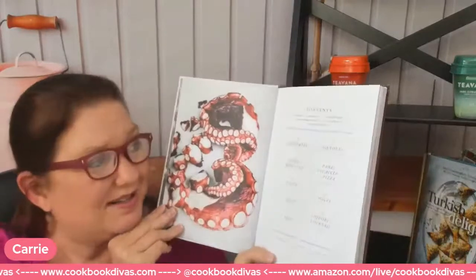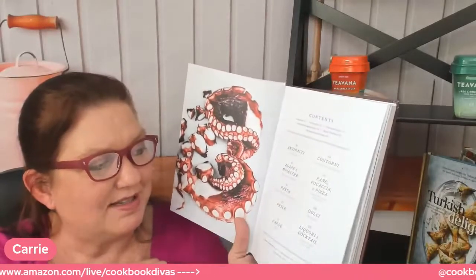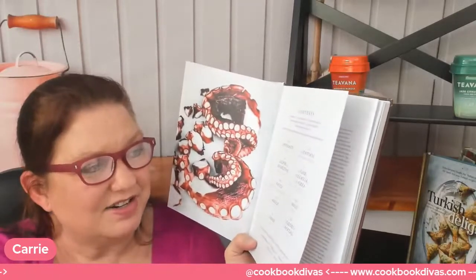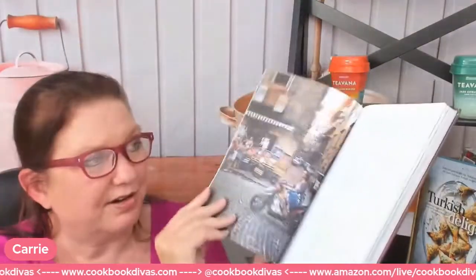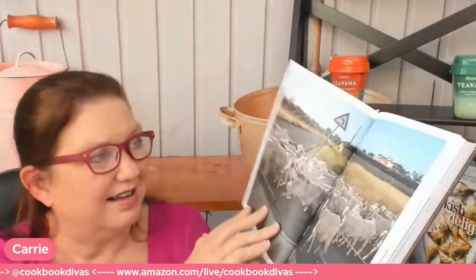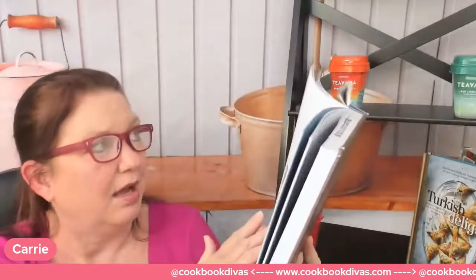So here's the chapters. Antipasti, starters. Soups and stews, or zuppi and minestre. Pasta shapes and sauces. Fish, carne, meat. Contorni, salads and side dishes. And then bread, focaccia, and pizza. Dolci, desserts. Beautiful photography in this cookbook, and we're learning about the regions, Puglia, Calabria, etc. Gorgeous photography. About this book, how to use it, pantry. Okay, starters, first chapter. Woo!